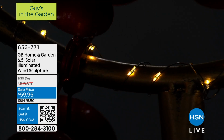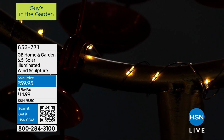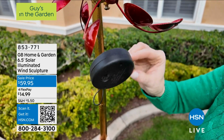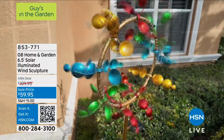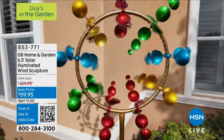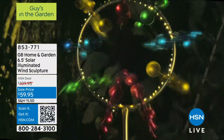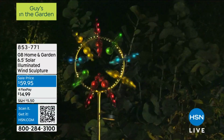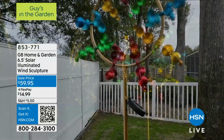These are the LED lights that you're seeing on your screen now. That's a live shot here in the studio. At the end of the day, you already talked about price, of course, but GB Home and Garden makes the highest quality products I present overall. She is a big stickler. GB is Georgia Brown, by the way, and Georgia Brown has a lot of requirements for her products. They have to be made very well, and they have to last a long time. This isn't going to rust or corrode or weather. It's meant to be outside. In fact, it needs to be because of the wind and the solar panel.